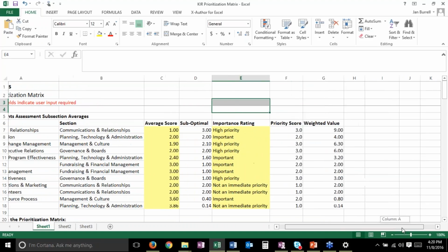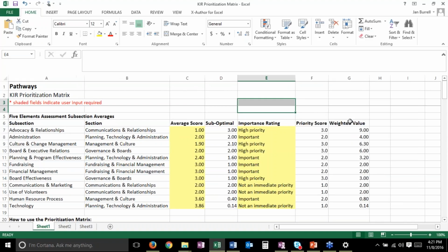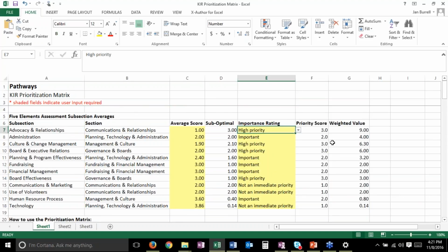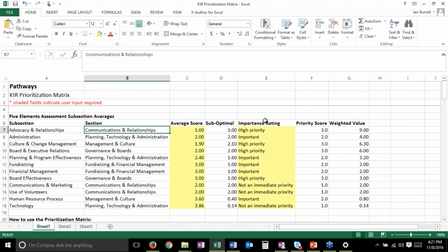So what we eventually get to is a weighted value on the far right for each subsection. Forgive me, on my end I'm having to toggle around all of the other things on Jan's screen, so that's why this is moving around a bit here. I think I can work around it as long as it's not too much movement for our viewers at home. Okay, so we get to a weighted value for each of these. We'd previously sorted it, but let me just show you something here.